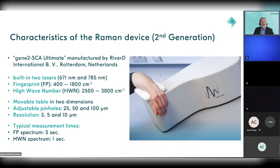This device is equipped with two types of lasers. What we use for water measurements is the high wave number region, and one spectrum takes only 1 second, so we can make a lot of spectra, and you can really go across the skin.